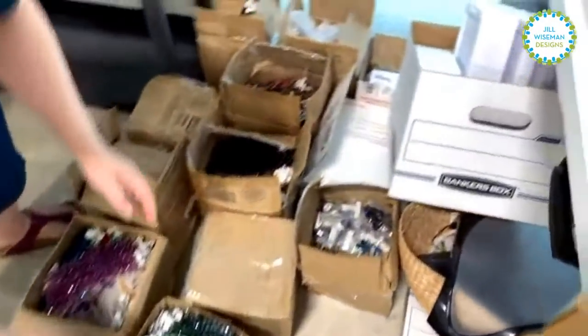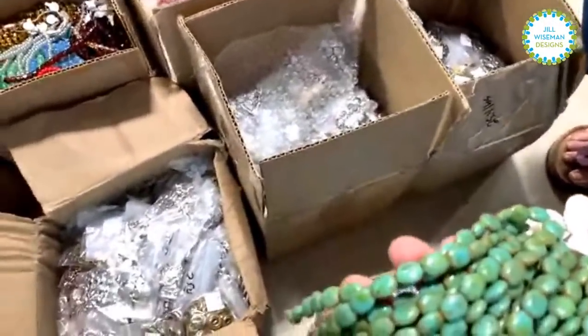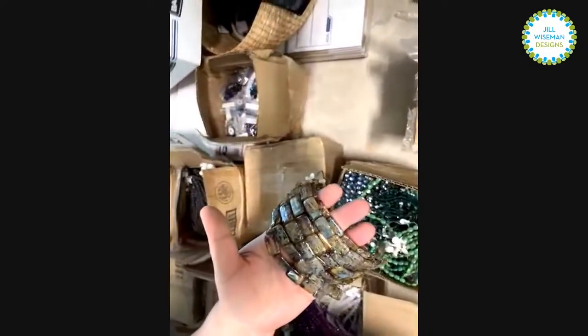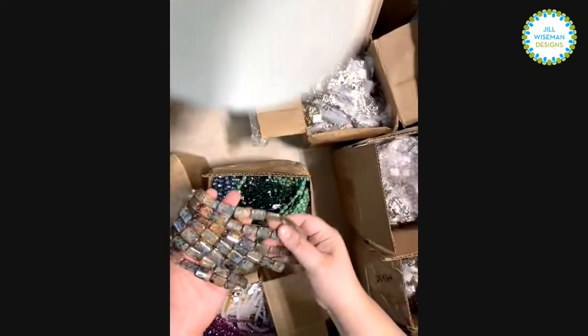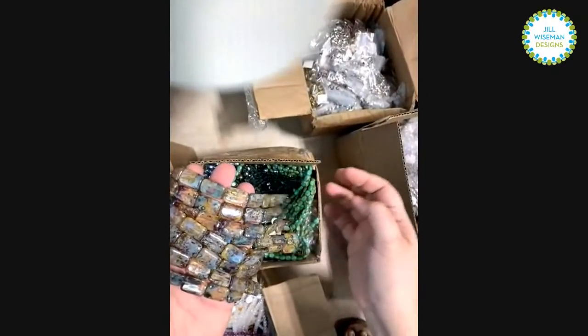Let's see, we've got kind of some, I don't know, soft ovals, I guess. I don't even remember picking out some of these things. Oop, our camera's going crazy. Stop. We've got it on one of those stabilizer things, and the stabilizer went a little nuts. This is really interesting. It's got this Picasso finish on it. This is kind of like a smoky thing. I think it's very, very cool.